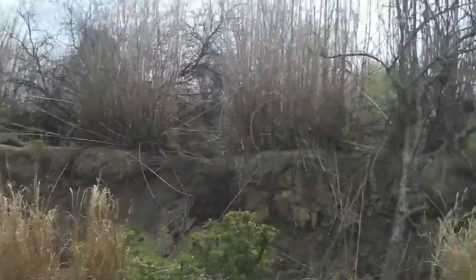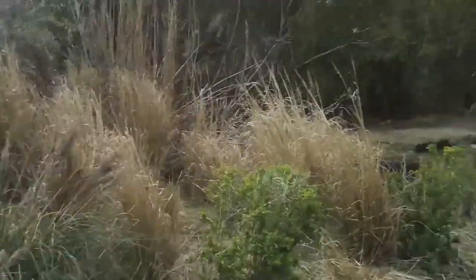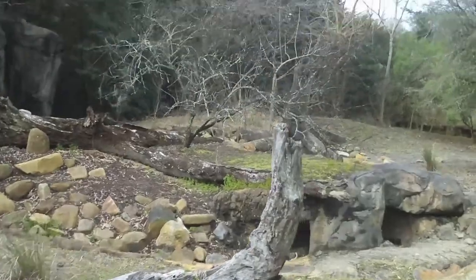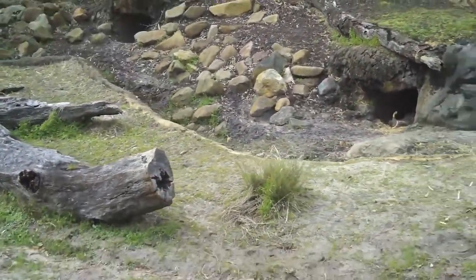Here's some warthog burrows. Hopefully we'll be able to find a warthog hanging around. Oh, look right now in one of the burrows there. You can see a warthog taking a nap. Now, warthogs use super sharp tusks to help them shape their burrows and also to help them. Oh, yeah, in that hole.